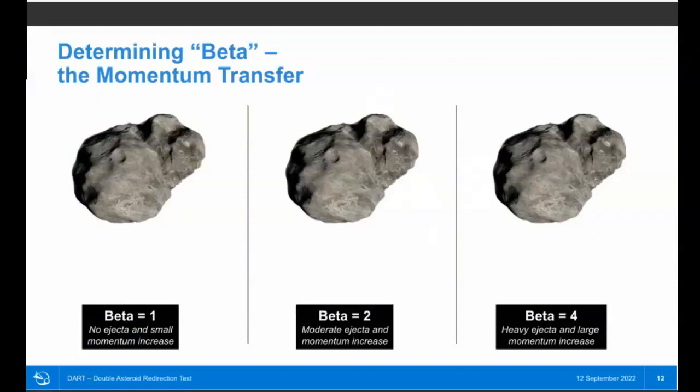An important thing about DART is that it goes beyond just simple physics that you might teach in your classroom about conservation of momentum and one thing bumping into another. This is a hypervelocity impact. The spacecraft is hitting the asteroid at a little over 6 kilometers per second, or 15,000 miles an hour, which means that in addition to delivering the momentum of the spacecraft to the asteroid, it's also doing a lot of work on the surface of the asteroid. It's digging a hole, it's excavating a crater, and blowing out material back along its own path.